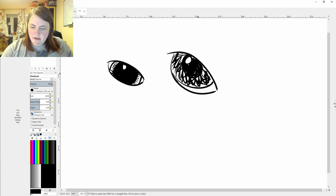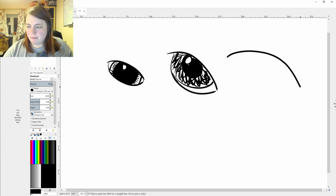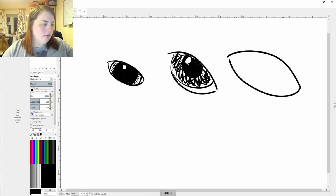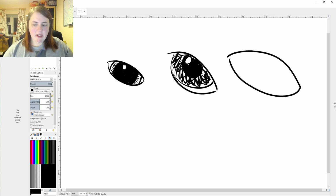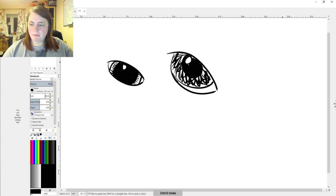So, a Disney eye. I've been looking, and they tend to be, firstly, a lot rounder. Oops, I just increased my paintbrush size. I really must fix that quick key for not doing that.